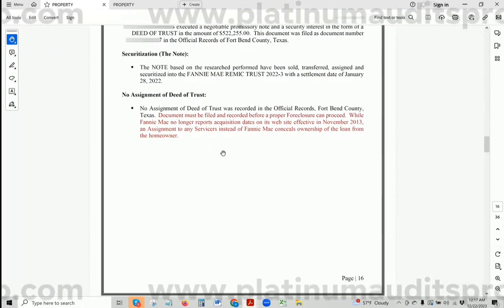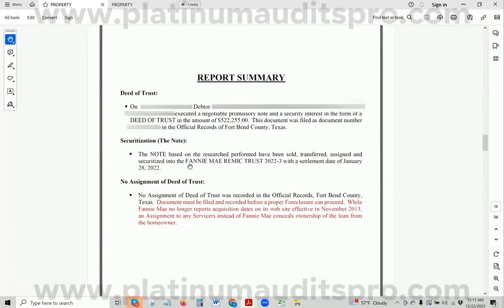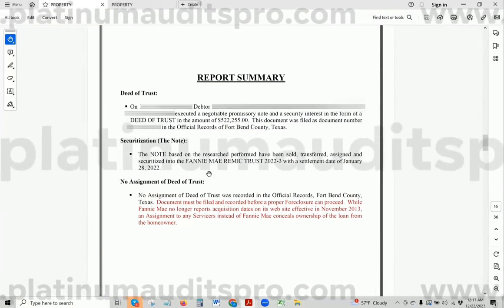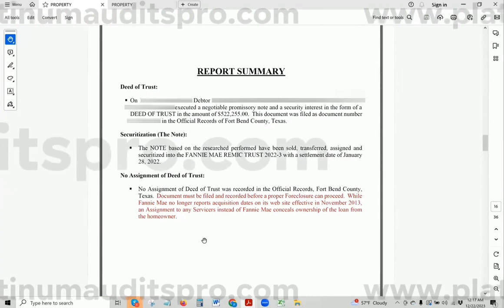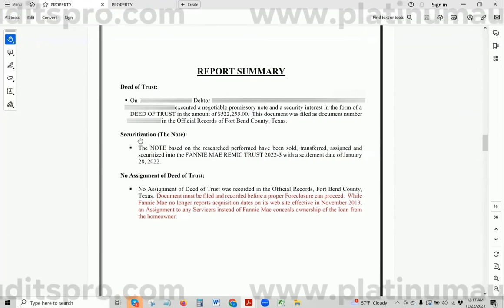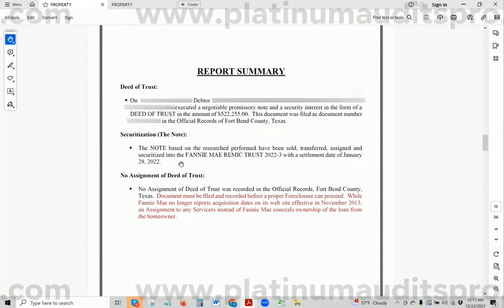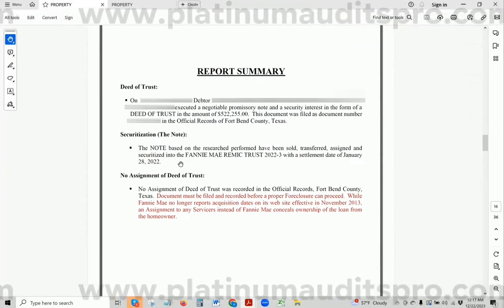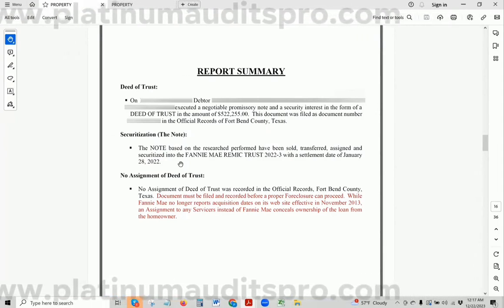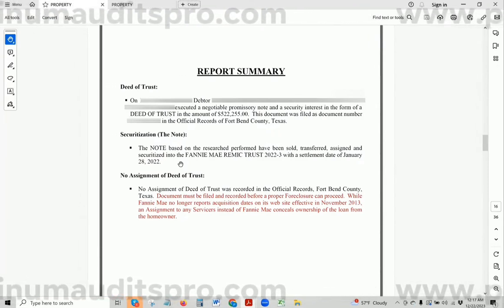Now, basically, in this particular section, it's giving a summary of some of the key pieces of information in the previous section. Before I say that, obviously, if you look in the middle here, it says securitization, and it says the note in parentheses. I will go ahead and read this for you. The note, now that's the mortgage note. That's that 3 to 5 page document, typically about 3 or 4, that says note at the top, right?